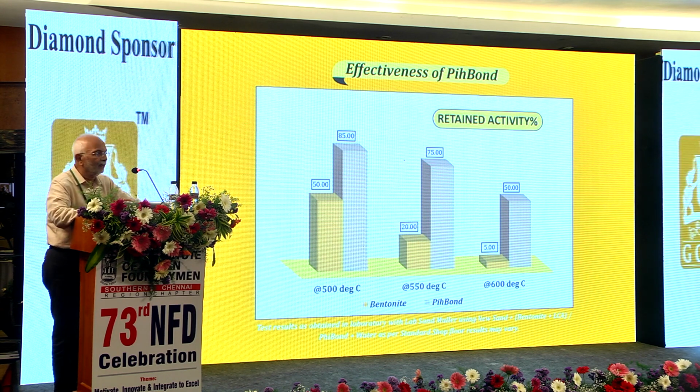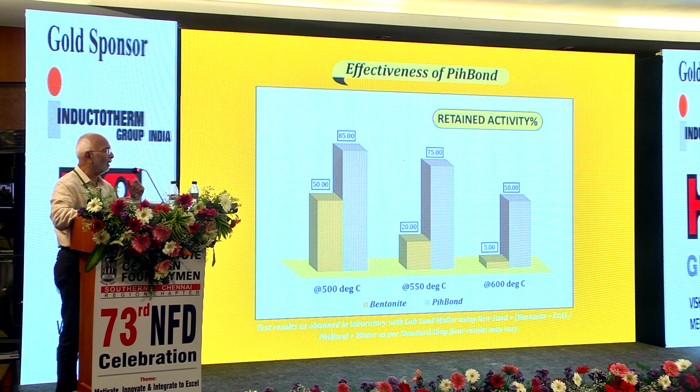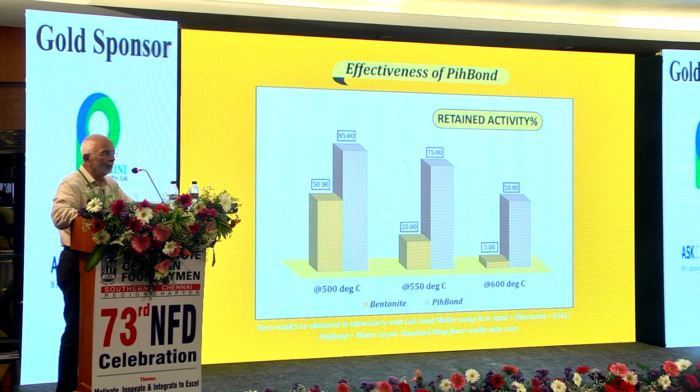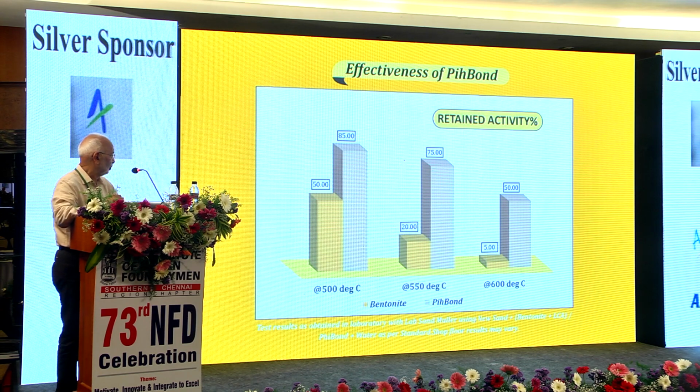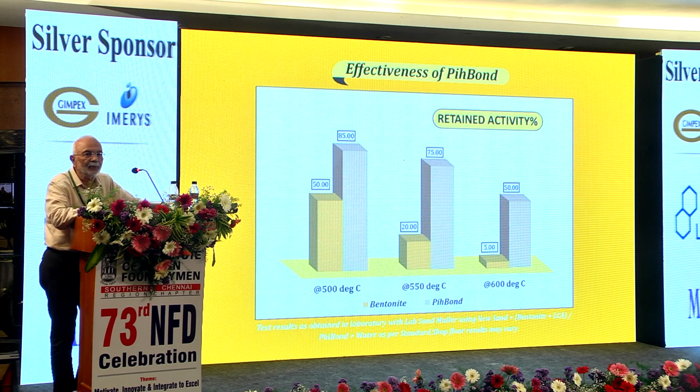The retained activity, that is the thermal stability of PihBond. As you can see, at 500 degrees, maximum active clay in the prepared sand comes from the return sand. So the activity of the return sand is very important. Our bentonite or PihBond is only a top-up addition of a very small quantity. So at 500 degrees centigrade, our Indian bentonite gives hardly 50% retained activity, whereas with PihBond it is 85%. At 550 degrees, 20 and 75, and at 600 degrees is hardly 5% and nearly 50% with PihBond.